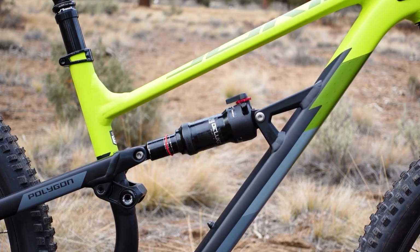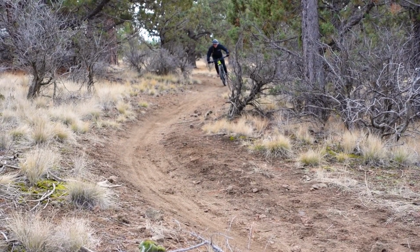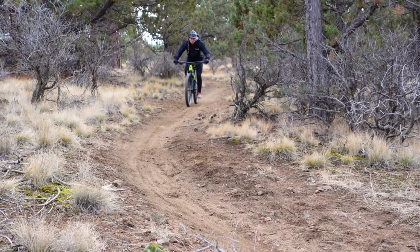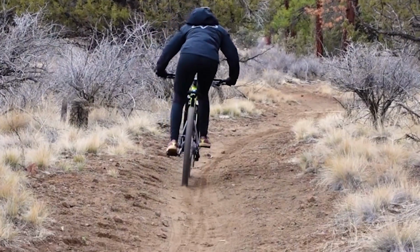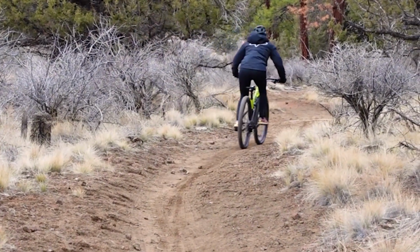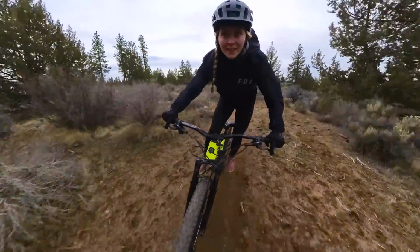Its lighter weight makes it easy to bunny hop off small side hits and sprint out of those berms. Where it struggles, however, is with bigger impacts like drops, rock gardens, and large jumps. That's not to say that the bike can't be ridden in this type of terrain, but it definitely takes a more skilled rider to safely pilot it through.